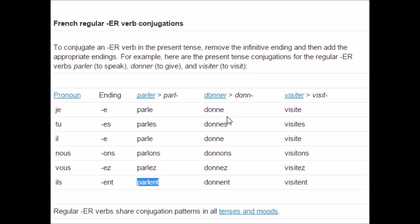Je donne, tu donnes, il, elle donne, nous donnons, vous donnez, il donne. Boom. And then our third verb that we have here that's regular ER is visiter, which means to visit.